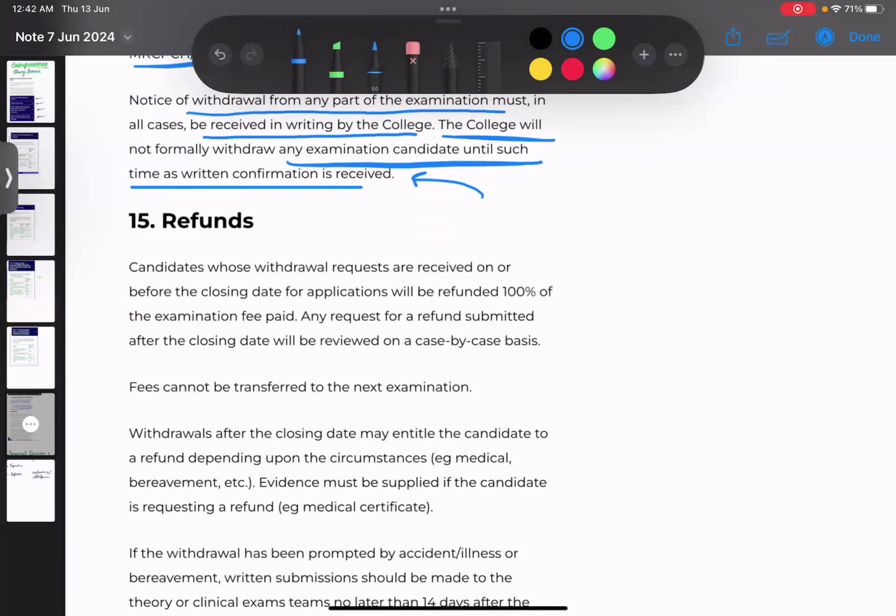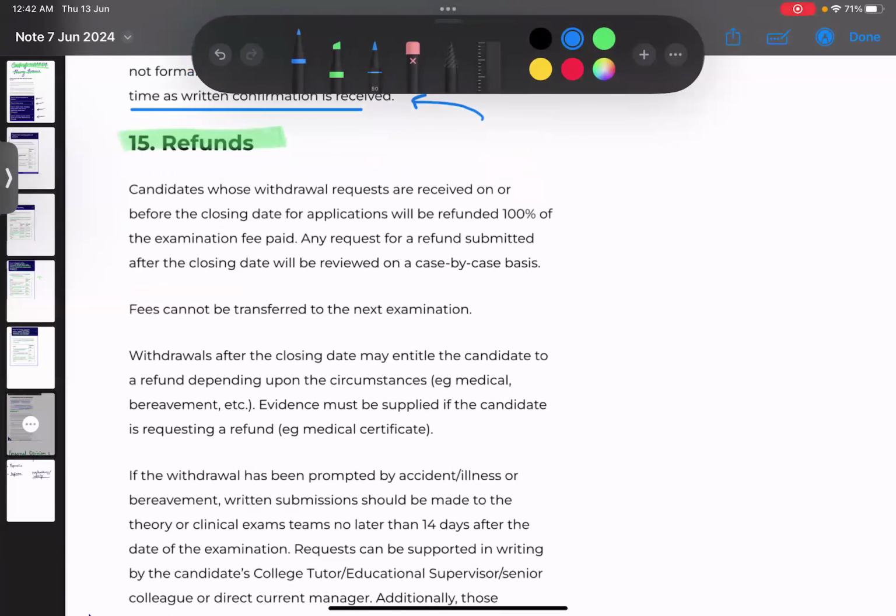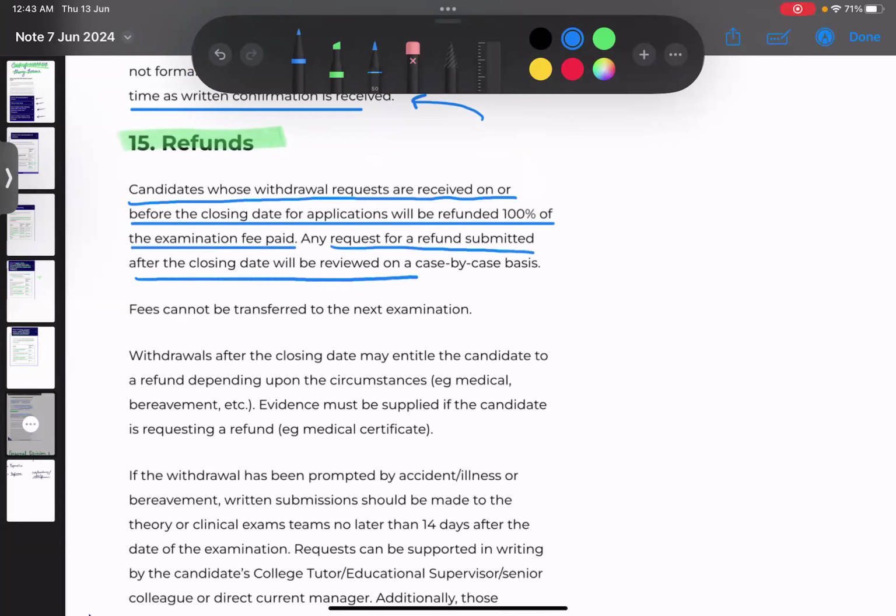Refunds. This is really important. I get so many questions regarding the refunds. See here, candidates whose withdrawal requests are received on or before the closing date of application will be refunded 100% of the examination fee paid. Any request for a refund submitted after the closing date will be reviewed on a case by case basis. Fees cannot be transferred to the next examination.